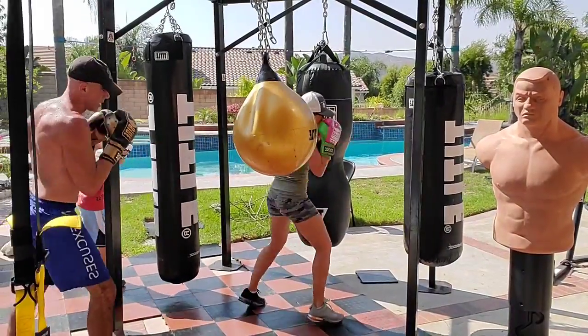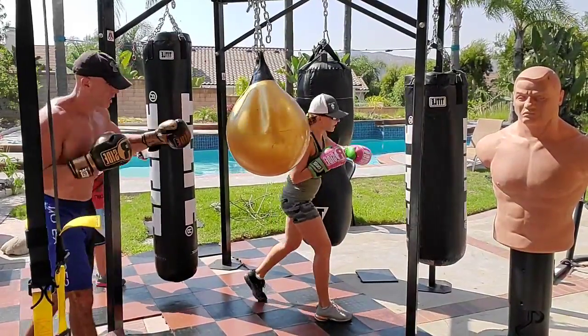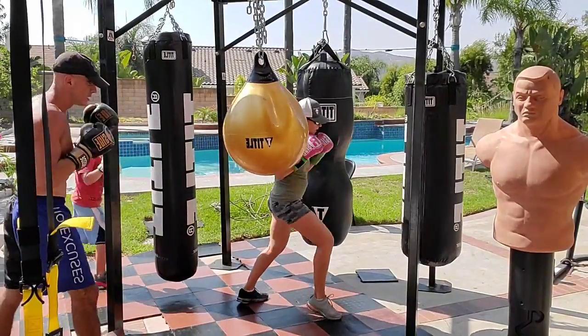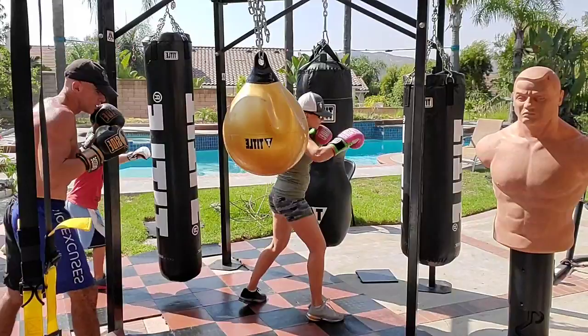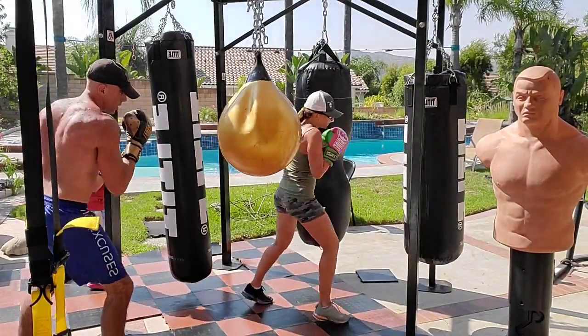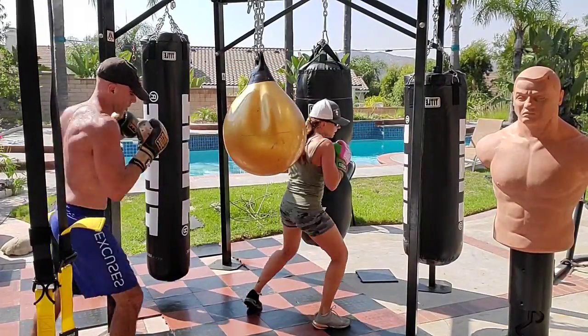Straight left for nine. Don't. Eight straight lefts. Go. One, two, three, four, five, six, seven, eight. Eight straight rights. One, two, three, four, five, six, seven, eight.